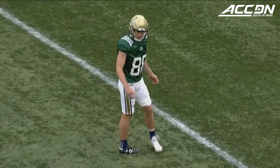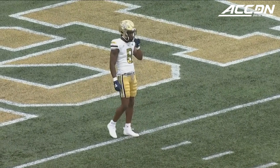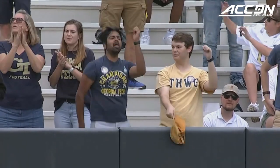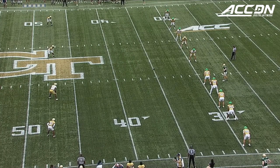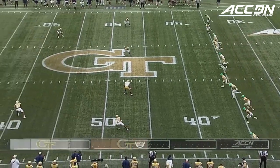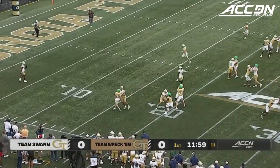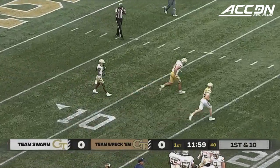We will have a standard kickoff to begin things. Gavin Stewart will kick it off. Malik Rutherford, a key player to highlight, is back to return. One of the most historic stadiums in college football, getting a preview of what next season will look like as off we go in the Georgia Tech spring game. Malik Rutherford will hold on to the opening kickoff.